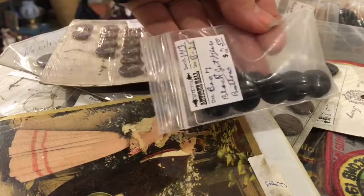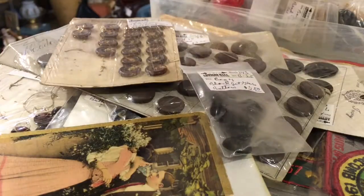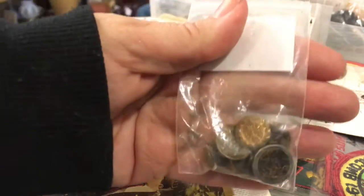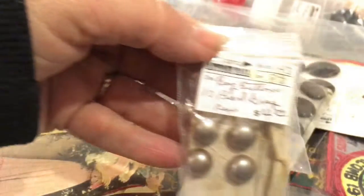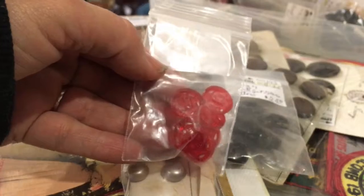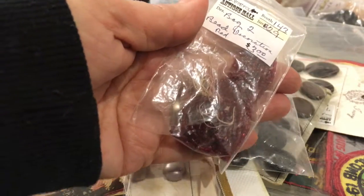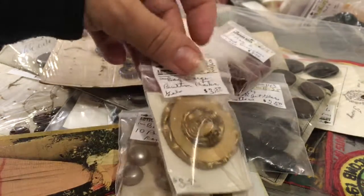Here's more buttons. Bag of black buttons, glass again. Metal buttons. A lot of the metal buttons have a lot of different designs. They look neat on little boys' clothing. They'll have animals, scrolls. Some buttons are brass, silver, gold, glass, plastic, celluloid. Buttons were made out of horn, bone, ivory. Here's some decorations. Well, that's a large button. That can fancy up a lot of things.